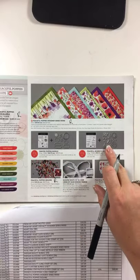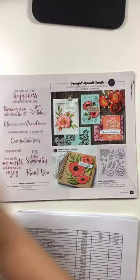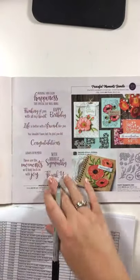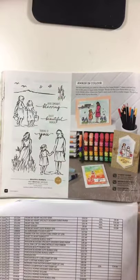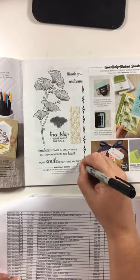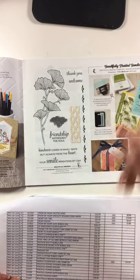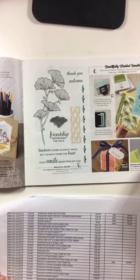both of these bundles are retiring, but the stamp sets and dies continue on. So the stamp set and dies will continue. These stamp set and these dies do continue. This Beautiful Moments stamp set continues. The stamp set, the bundle, and the punch do all retire.